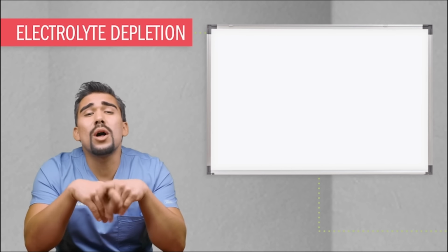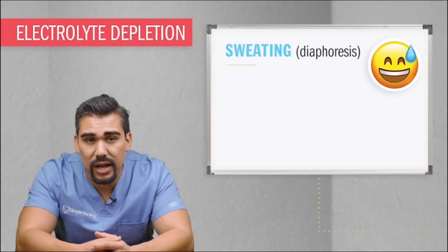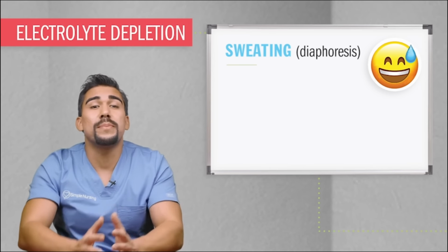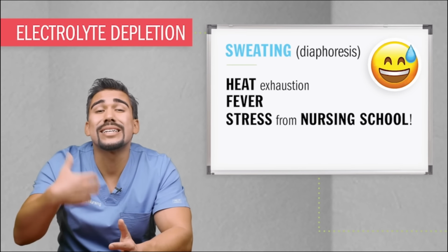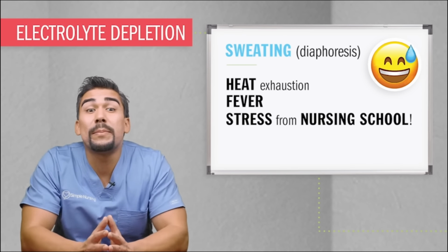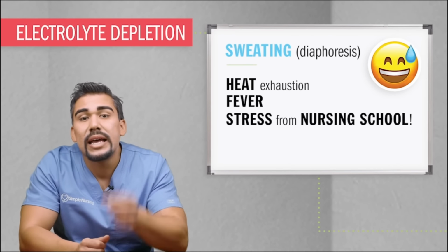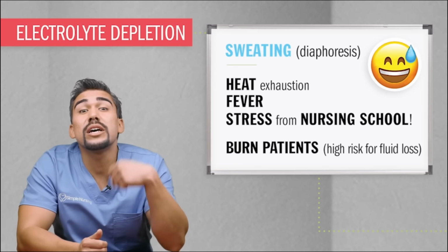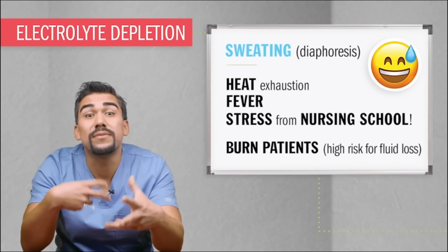Sodium, also called salt, comes out during the sweating process. It's also called insensible losses. This happens big time with patients with heat exhaustion, fever from sepsis, or a process called diaphoresis, also known as profuse sweating. Basically, big time serious sweating. Lastly, a little side note, even burn patients lose a lot of fluid and electrolytes together in the same kind of process of fluid loss.